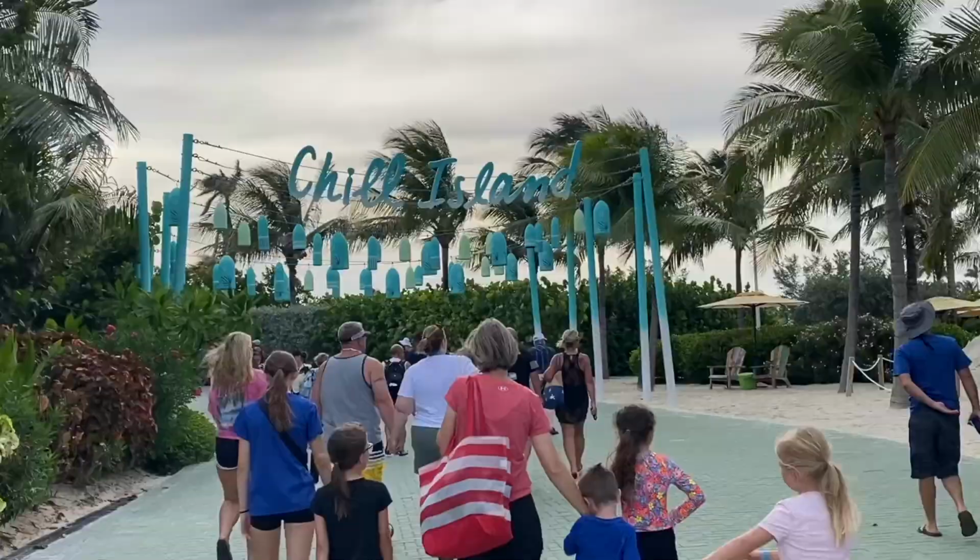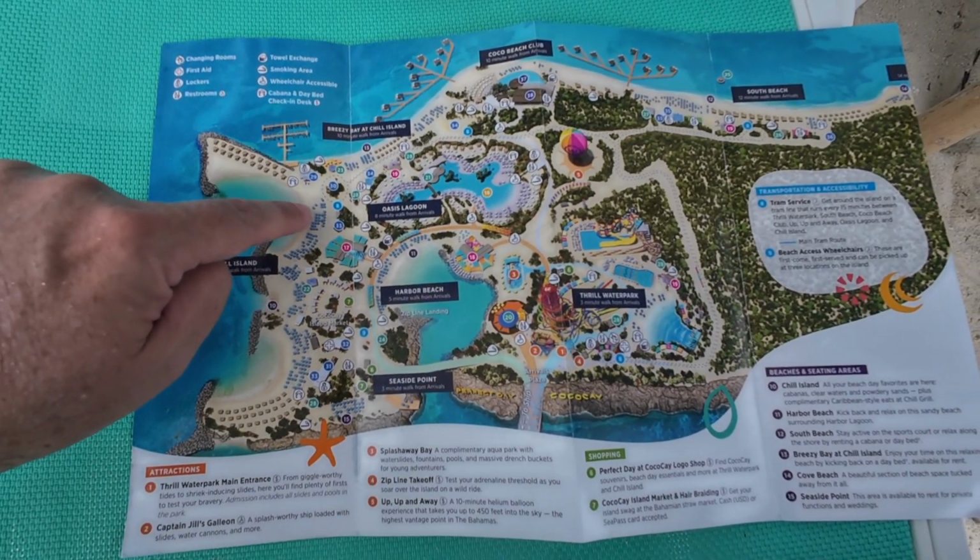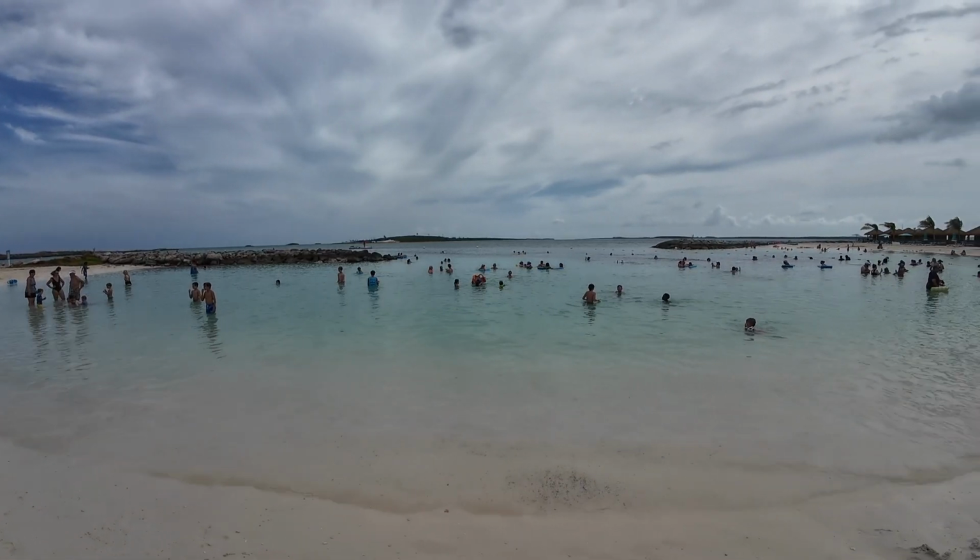We are here at Chill Island. There are 3 coves at Chill Island. We are here at the last one. This is our favorite one because it is the biggest, it is the least busy, and right behind us is all of the snacks and bathrooms, so it's a really convenient, fun place to hang out for the day.